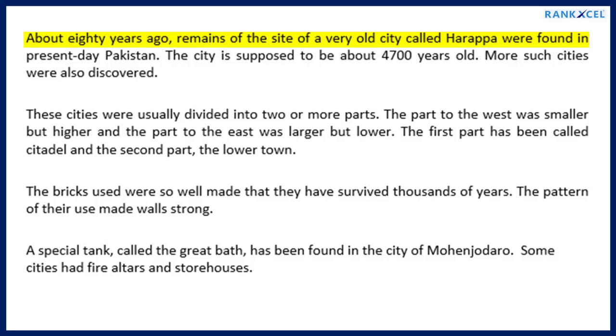About 80 years ago, remains of the site of a very old city called Harappa were found in present-day Pakistan. The city is supposed to be about 4,700 years old. More such cities were also discovered. These cities were usually divided into 2 or more parts. The part to the west was smaller but higher, and the part to the east was larger but lower. The first part has been called the citadel and the second part, the lower town.